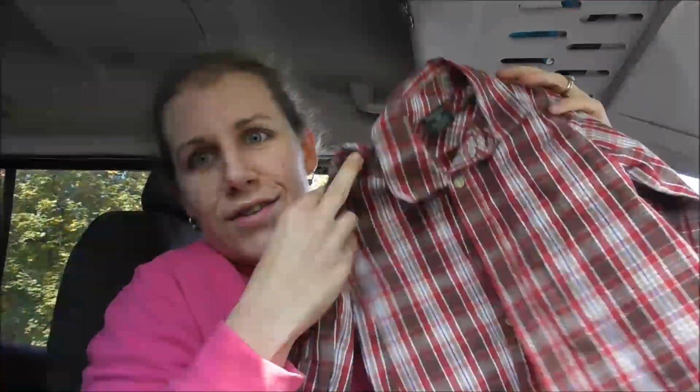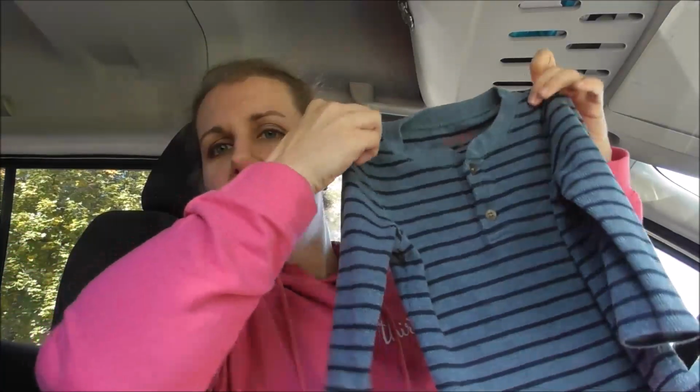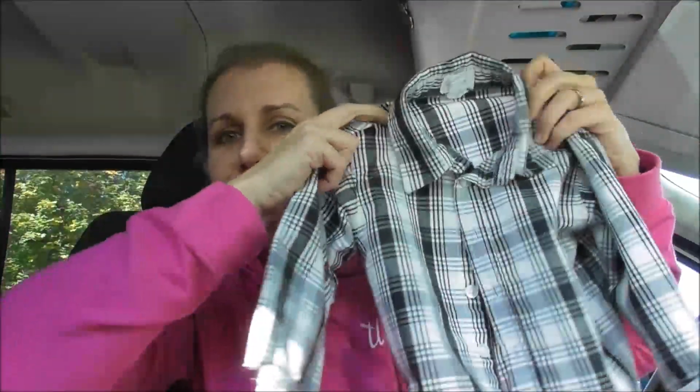I've been told that they limit how many people go in there, so we'll see if there's too many people in there yet. All right, I am back, and I found this adorable little shirt for Daniel. This is 50 cents. And then I found another long sleeve shirt for Daniel for 50 cents. And another shirt for 50 cents.